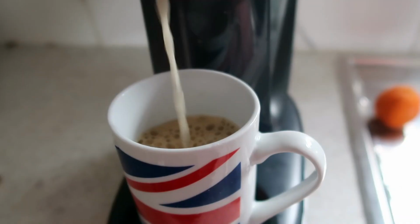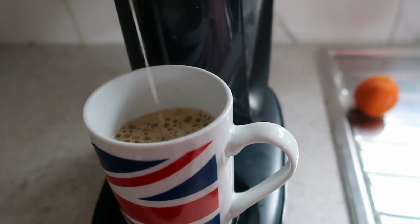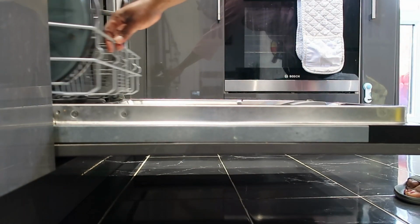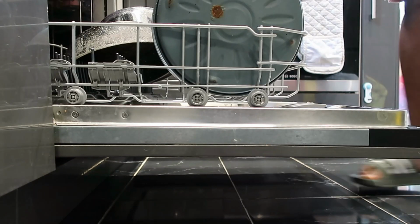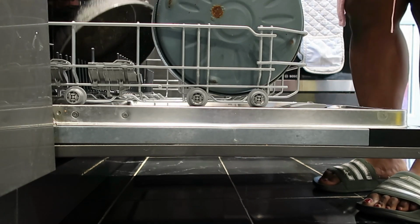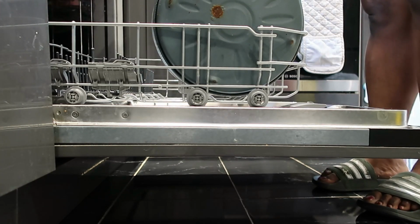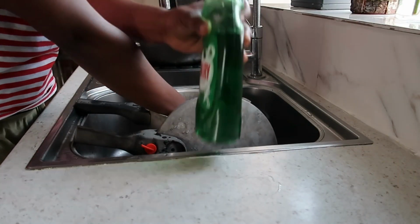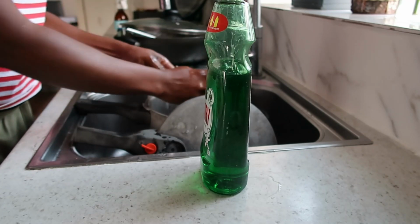All right, let's get back to regular schedule. But before we start cleaning, first coffee. I made myself a cup of coffee because I needed to wake my system up. And then the first thing I did was take out the clean dishes from the dishwasher, put them away, and then put in the new dishes.